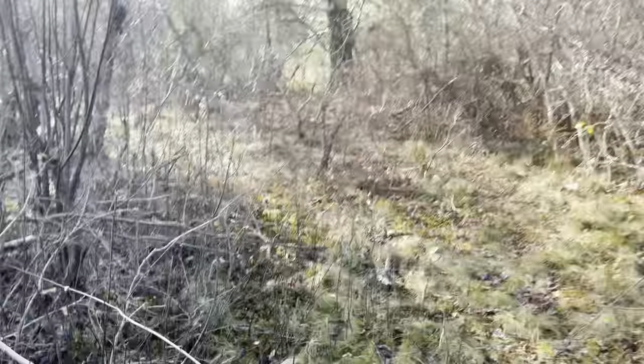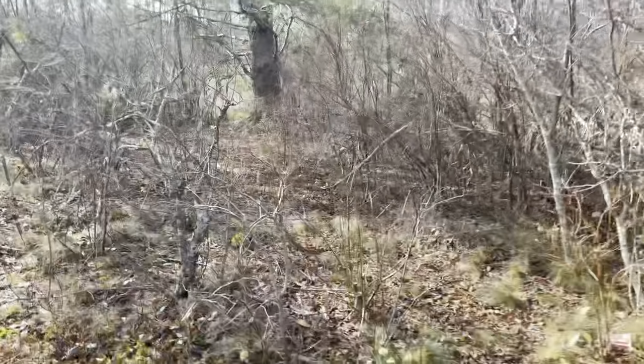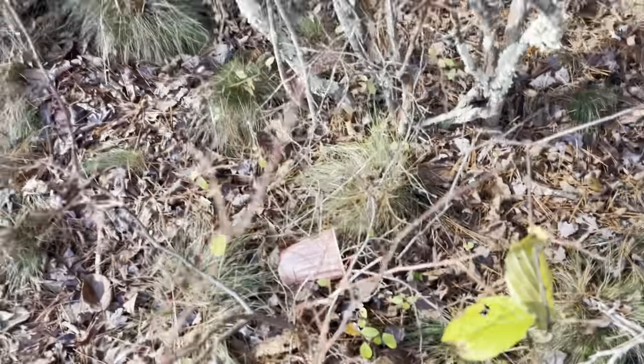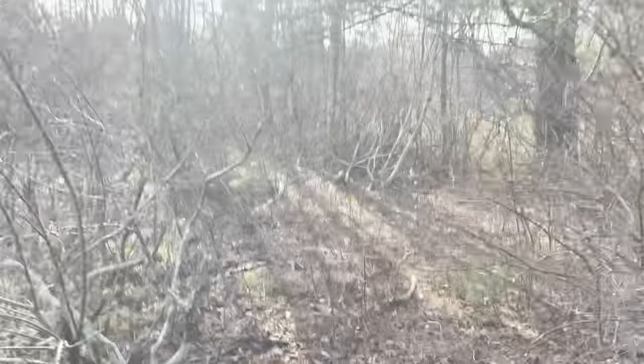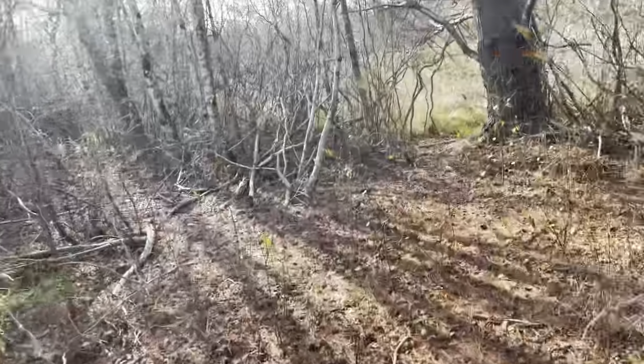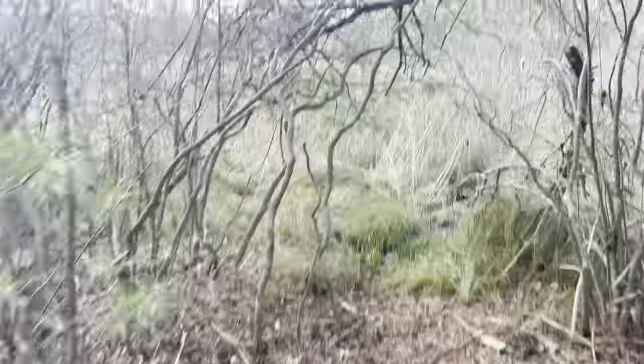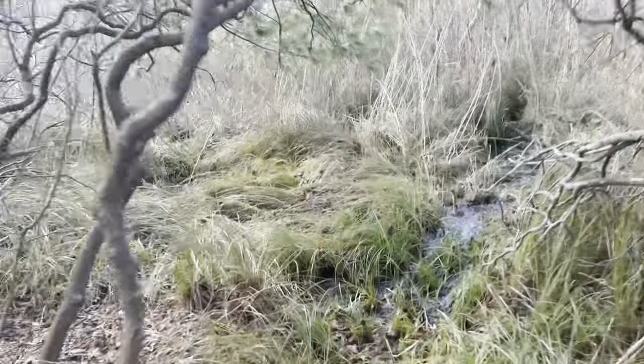Very wet. Oh, here we go. Wow, look at that cup. That's definitely an old cup. Here's the screen right there, guys. Get as close as I can. This might have been exactly where I was. It's hard to tell, but super wet in here.